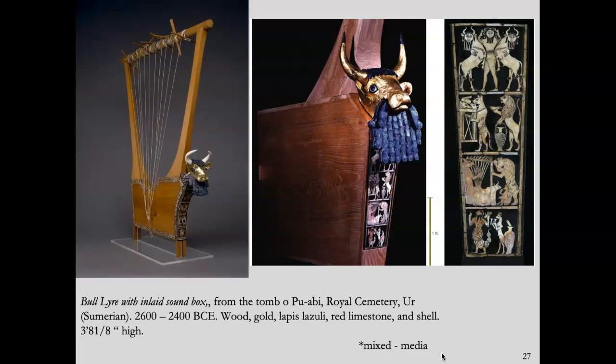It makes sense that this imagery and the association with Shamash would appear on a lyre, because a lyre as a musical instrument would have been used in funerary rites. Also, this object was found in a tomb, so that furthers the association with funerary rituals.